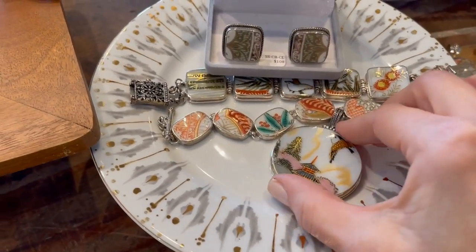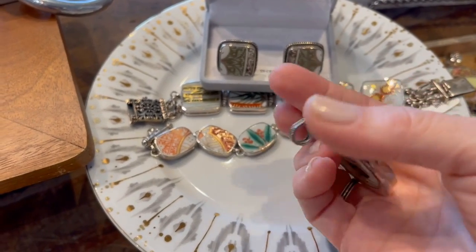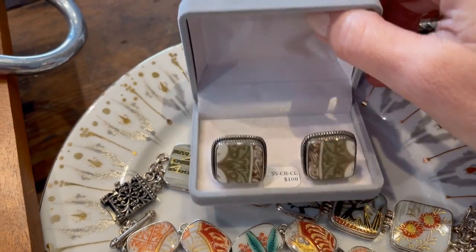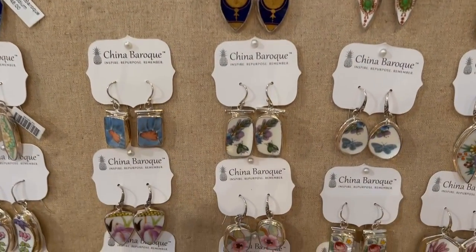And here's some more chinoiserie. So many great items. You know, if you go to a jewelry store and buy a silver charm, you're spending that. And this is so much more creative, and it's repurposing something wonderful from the past that can be enjoyed again.